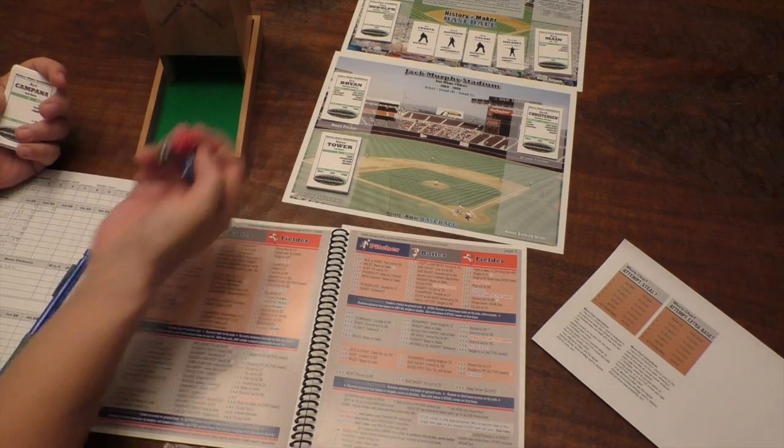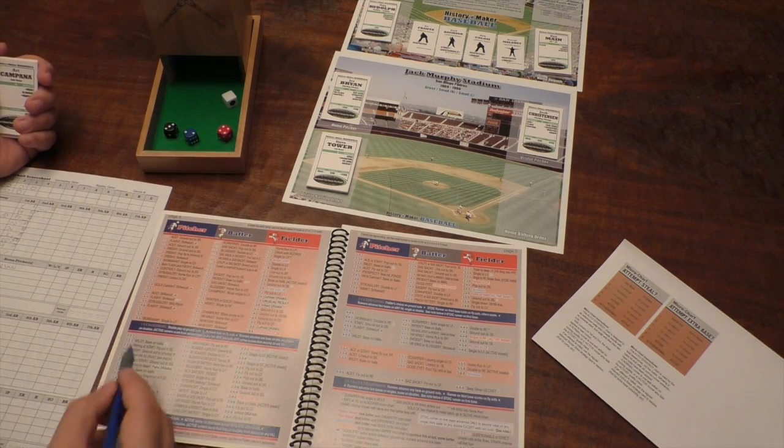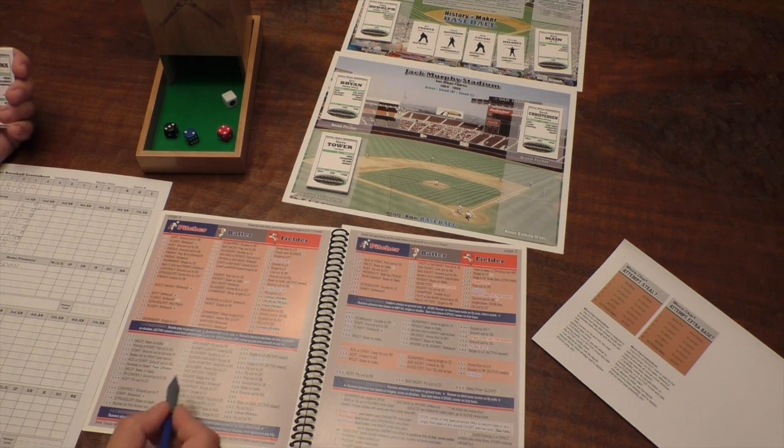Art is up. Art Campana. Nobody on base. He gets a 2-3-4. Runners on base, plate drama, no runners on base. Is he a hot batter? Art is not hot, so it's a pop out to third.